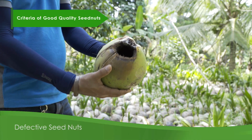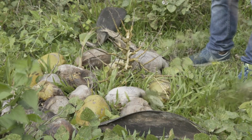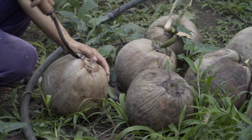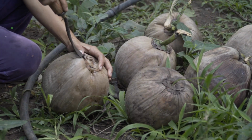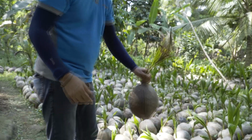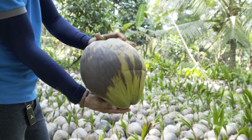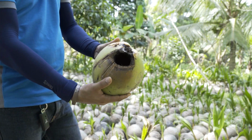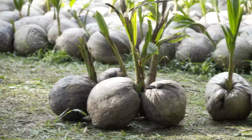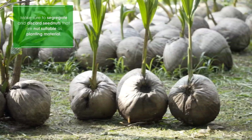Defective seed nuts. Seed nut defects to avoid. When selecting planting material, take note of the following seed nut defects. Make sure to segregate and discard seed nuts that are not suitable as planting material.